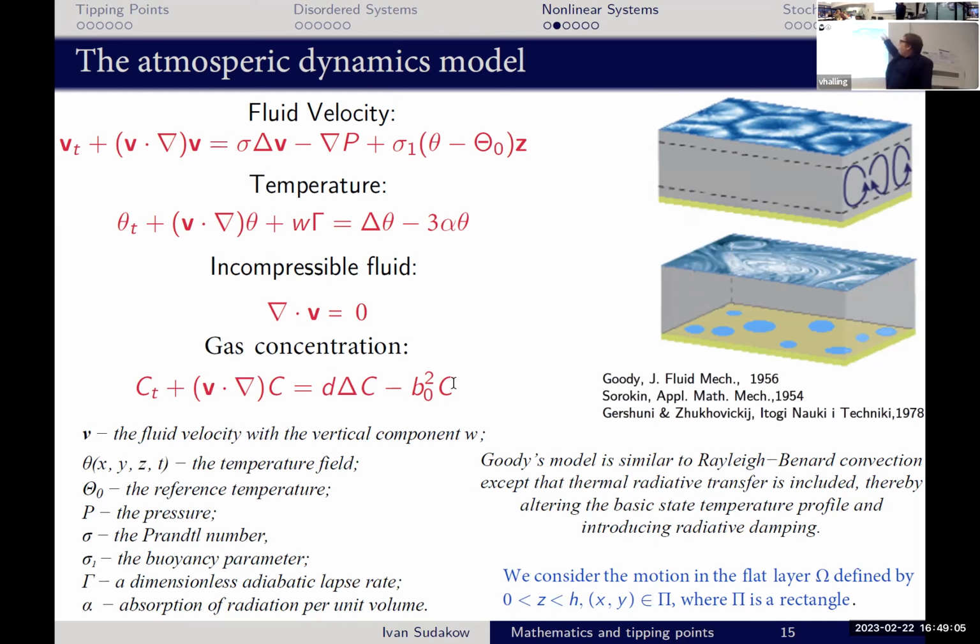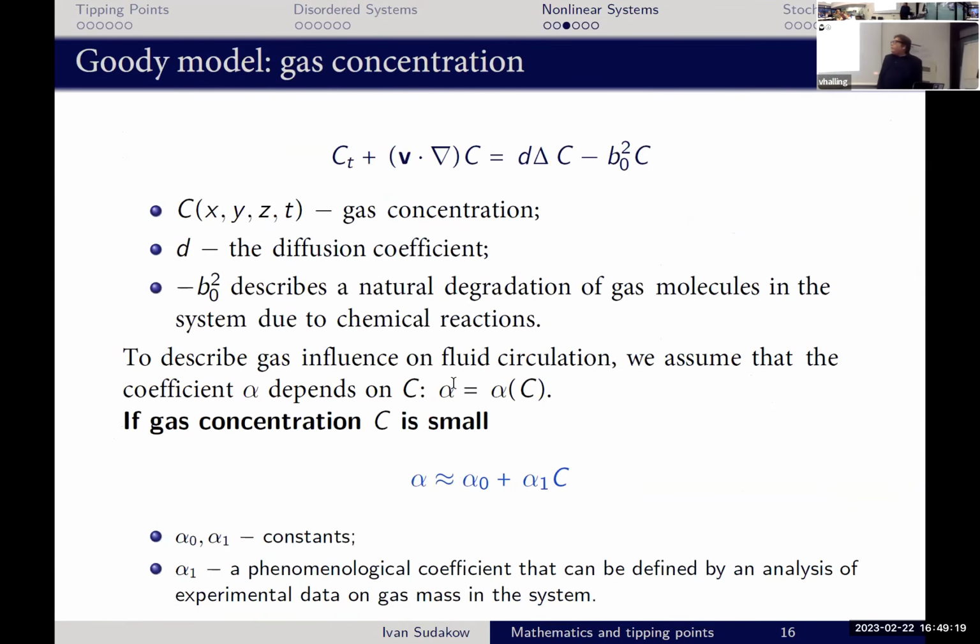And what's going on? On the surface, we have a box, we model in a box. Here is the atmosphere dynamics, and on the surface we have many lakes, and the methane goes up from these lakes. And as I said, we have an extra equation for methane concentration in the atmosphere. It will have a convection term, a diffusion term, and also a decomposition term, because finally methane disappears in 15 years. Here alpha is a radiative term, the coefficient describing radiative processes in the atmosphere, which is a function of the gas concentration.